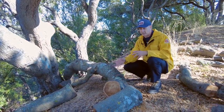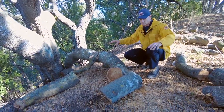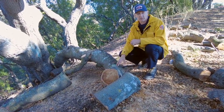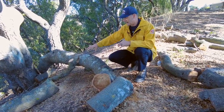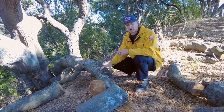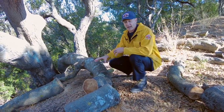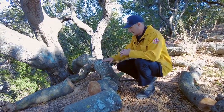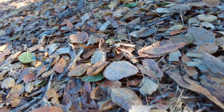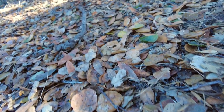The key here is you want to keep it spread out, and you want to make sure they're only the bigger size logs. Down the road, many years later, when it starts to rot and get soft, now it's going to be much more flammable, and that's when you would have to go and smash it and turn it into mulch. You may wonder about these leaves.